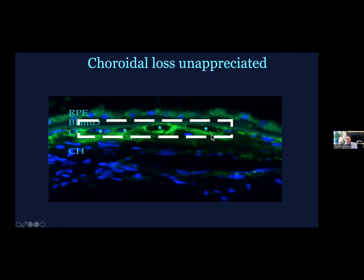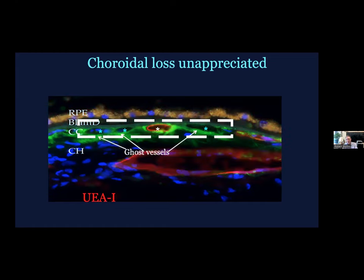If we use UEA to detect only the viable ones though, there's actually only a single capillary in this zone, and the rest of these are all ghost vessels. And it's actually even a little extra tricky because you look at this one and say, well, wait a minute, Mullins, there's blood cells going through that capillary. That's a viable capillary. Well, those aren't red blood cells. These are some cells that migrate into the spaces. We see this all the time.